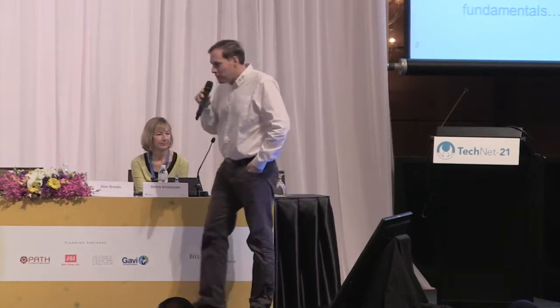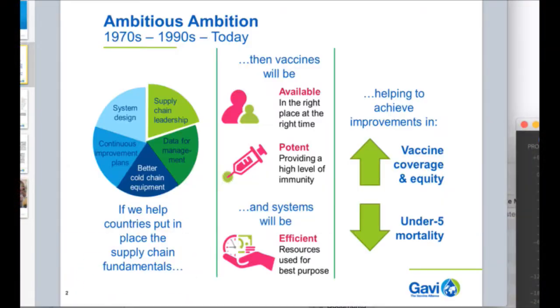I was asked to try to give a sense of the Gavi Alliance supply chain strategy, and this presentation may be both surprising, but probably actually look quite familiar to a number of you. First, I want to begin by thinking about what it means to have an ambitious ambition. Have a vision, have a view, have a sense of where you want to go that pushes the lines. In fact, that small group that started thinking in the 1970s about supply chains, we heard about it on the first day. They had an ambitious ambition.